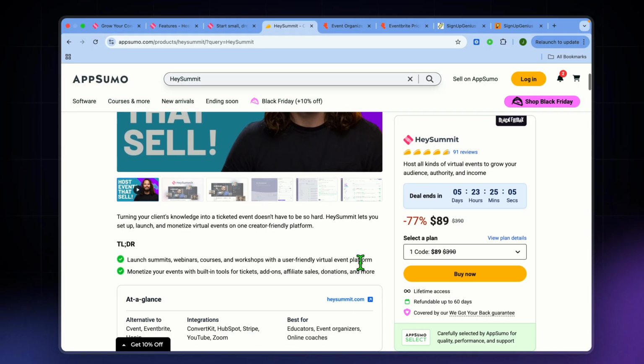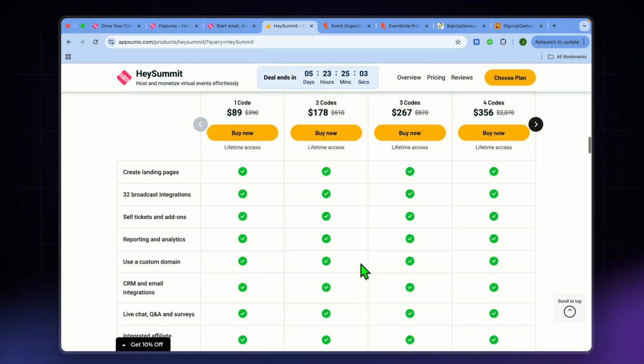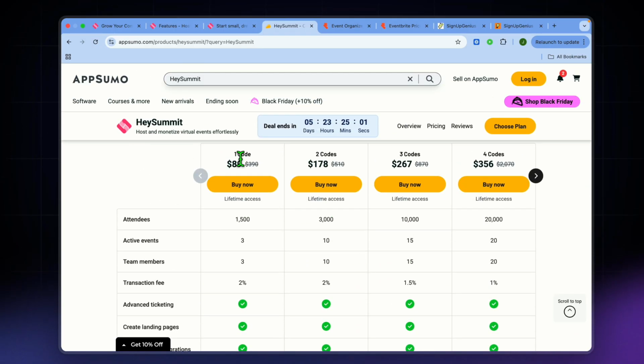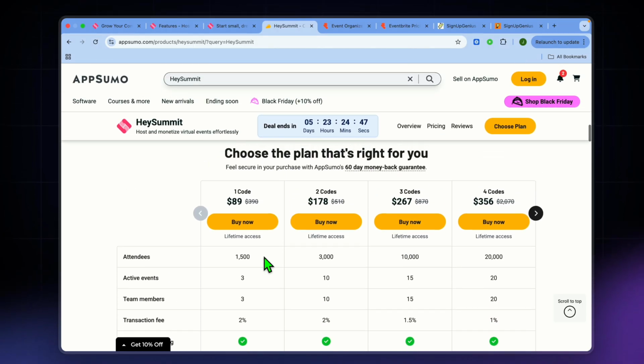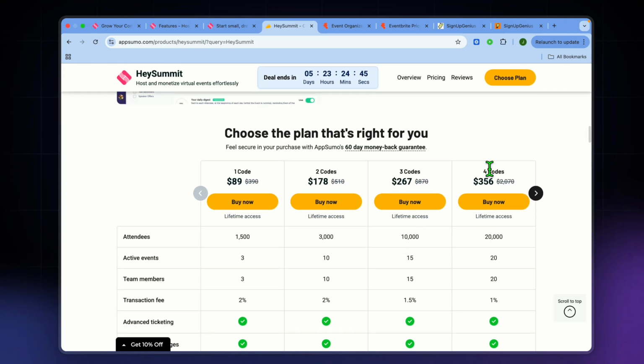In fact, you can get started with HeySummit, as you can see right here, for as low as $89. So you'll pay $89 once, and from there you'll be able to host events with up to 1,500 attendees, and you'll be able to host 3 active events, as you can see right there, and numerous other features. And it can go up to $356.